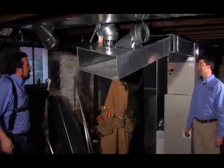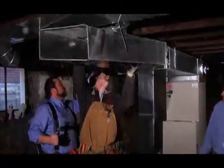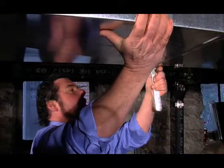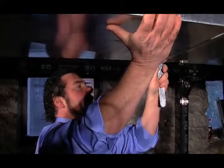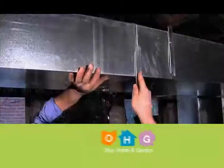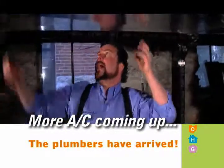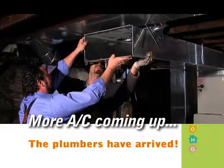Let me help you out there, Patrick. Very good. These are called drives, and they keep the ductwork together. There's one. Aha! There's like that, huh? Yes, sir. There you go.